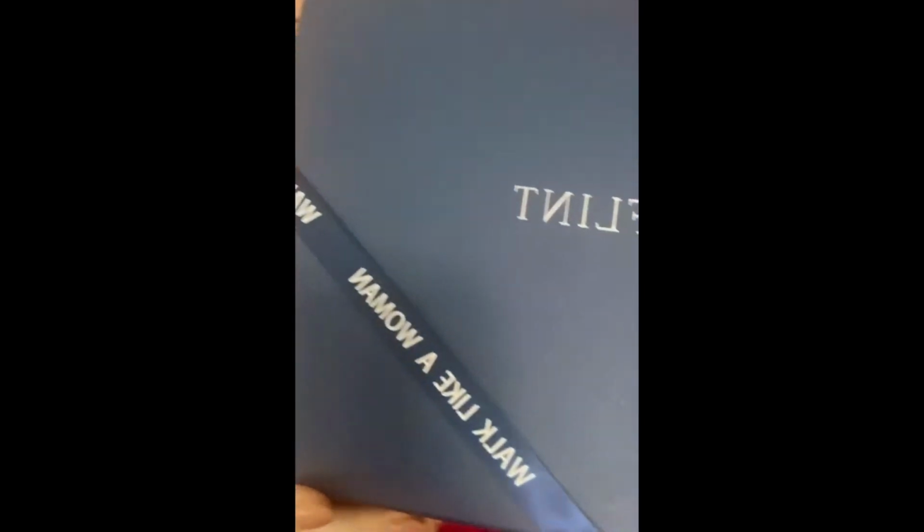How beautiful is this? You get the receipt in your beautiful folder. And then the most gorgeous box. 100% recycled. And then the ribbon says, "Walk like a woman."